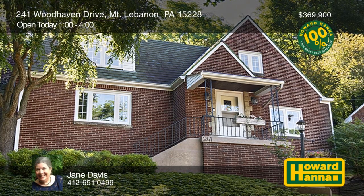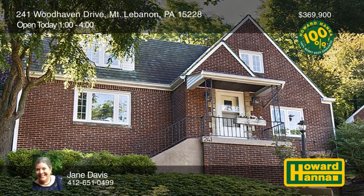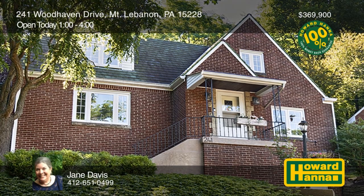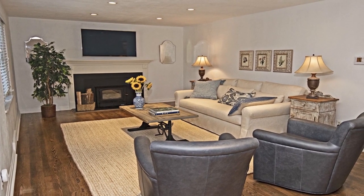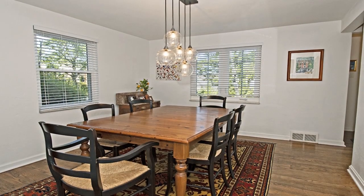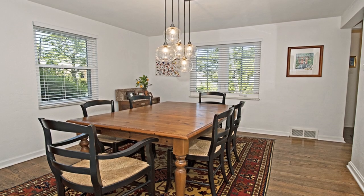A cross-gabled tile roof lends curb appeal to this delightful three-bedroom, two-bath brick Cape Cod in Mount Lebanon, on the market for $369.9. Hardwood floors span the length of the living room, reaching out toward its log-burning fireplace. Central air helps you feel right at home, and a 100% money-back guarantee can provide peace of mind.